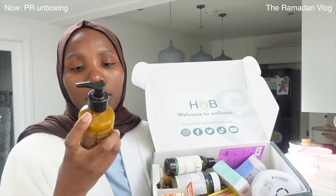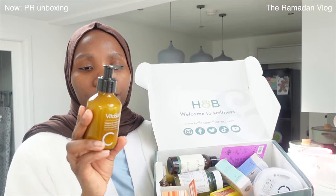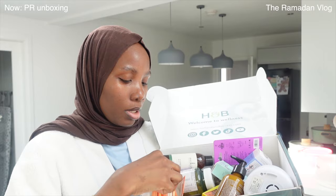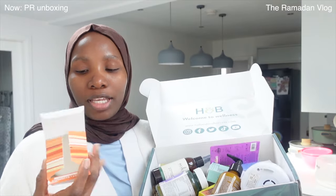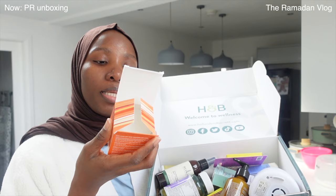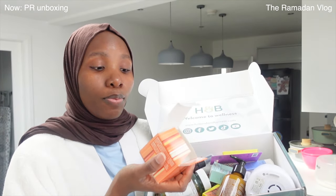Wait, how am I supposed to use this? But you can't exfoliate daily, so I'm not sure I'm going to use this daily. Then we have this one. This is the superficial. I really love the packaging of this one. Not this one, like the bottle itself. But it's a vitamin C brightening night cream. It helps you sleep well.